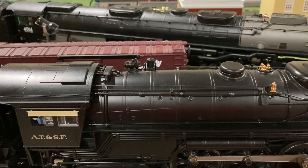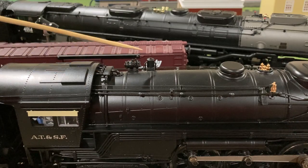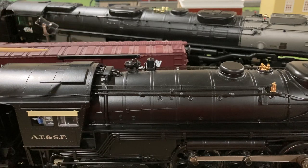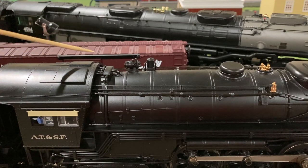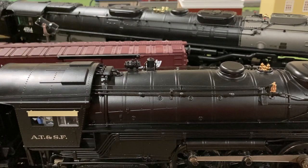Moving on down to the left-hand side, here you can see we have a separately applied pipework, dynamo, and another separately applied part for the water injector system. And then finally looking at the roof of the cab, here you can see we have some more molded in rivet detailing, and then two air vents, which do slide easily back and forth.